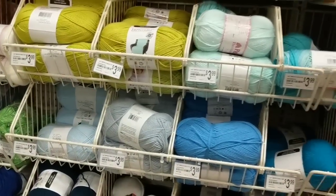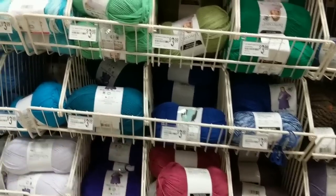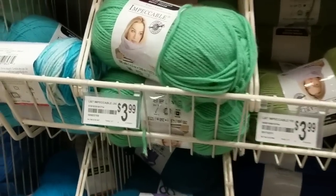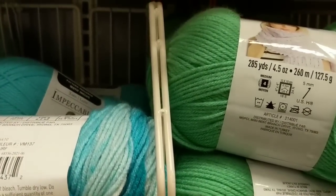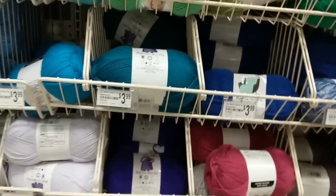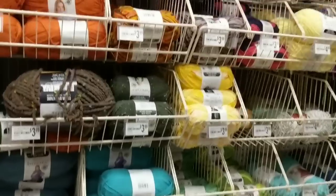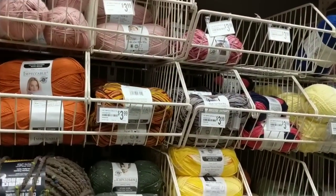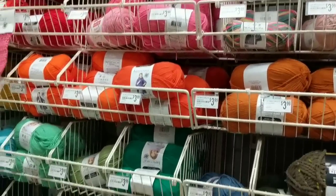And then I just like all the different colors of the Impeccable, so I always look at that. I like that green right there. But it's only like 200 something yards, and I really wanted something with over 300 yards. Like the one I ended up getting, I think is 354 yards maybe.